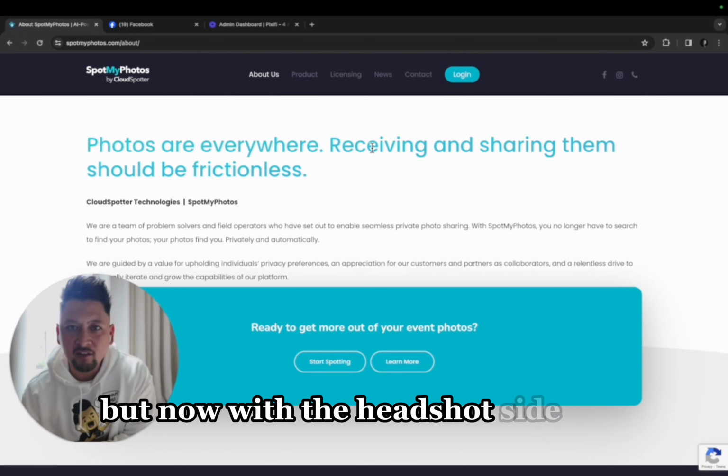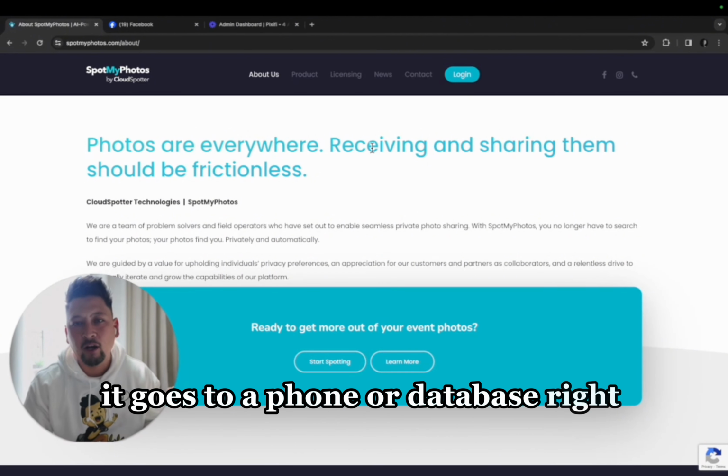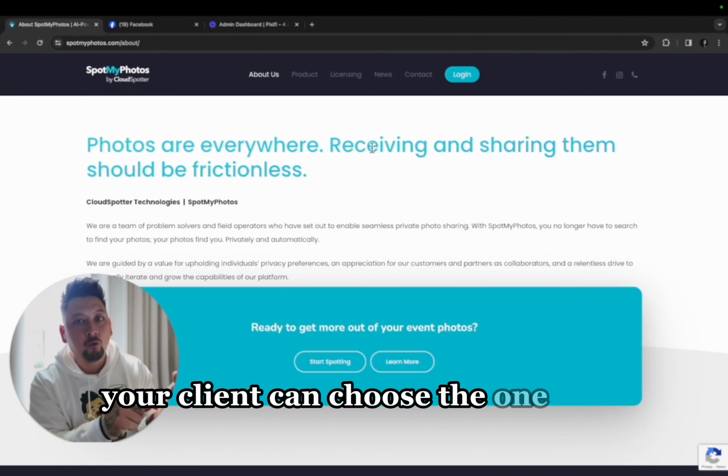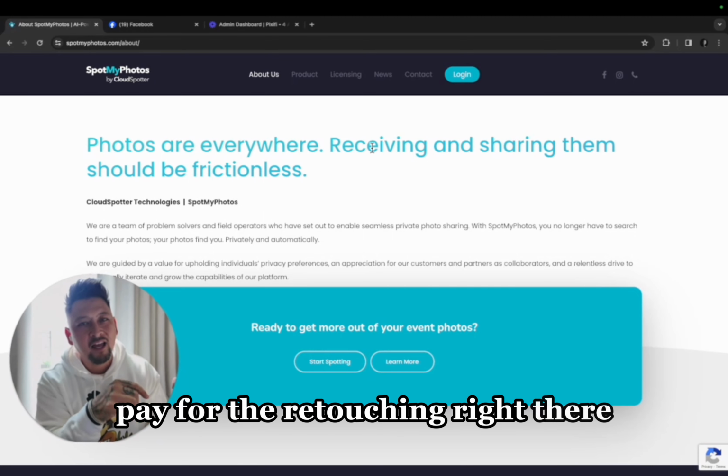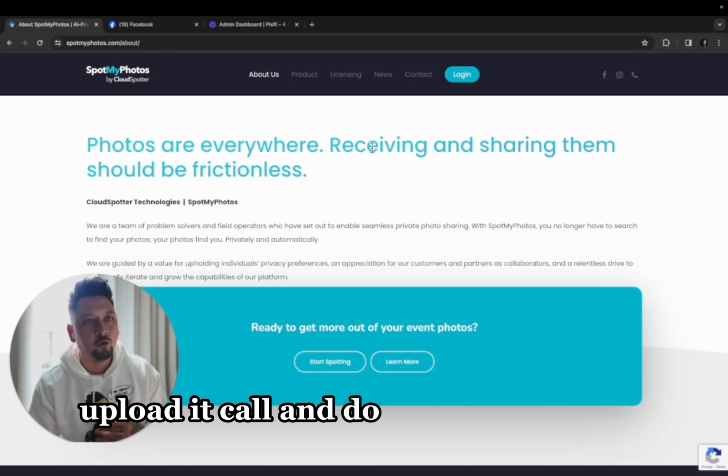But now with the headshot side of it, imagine being able to do a bunch of headshots. It goes to a phone or a database right away. Your client's able to see it. Your client can choose the one they want, pay for the retouching right there, and then get their photo then, rather than you having to take it home, upload it, cull, and do all that stuff, right?